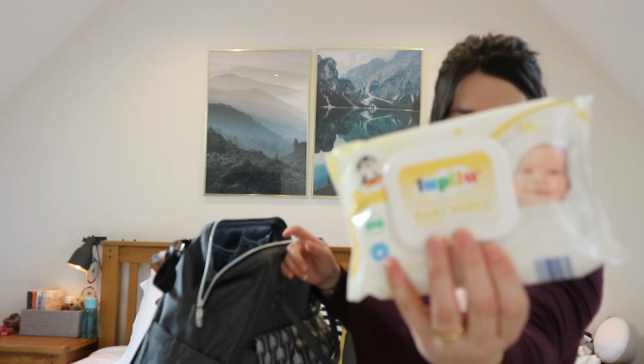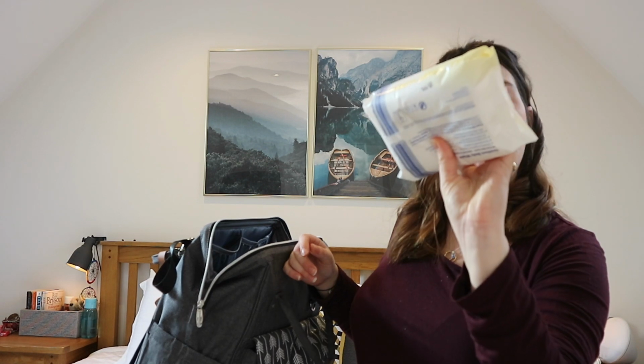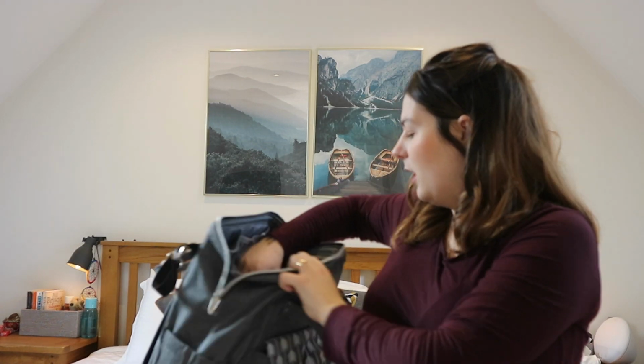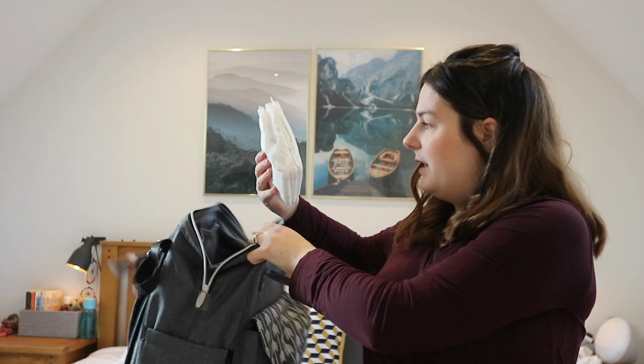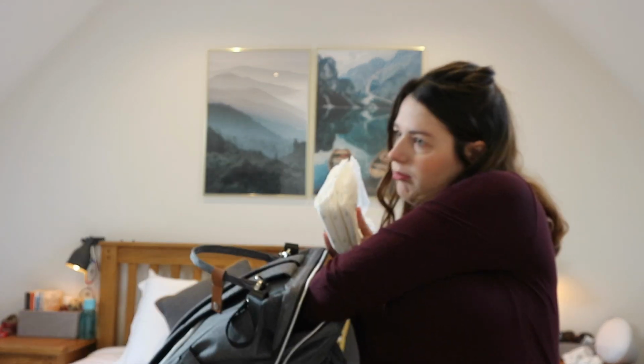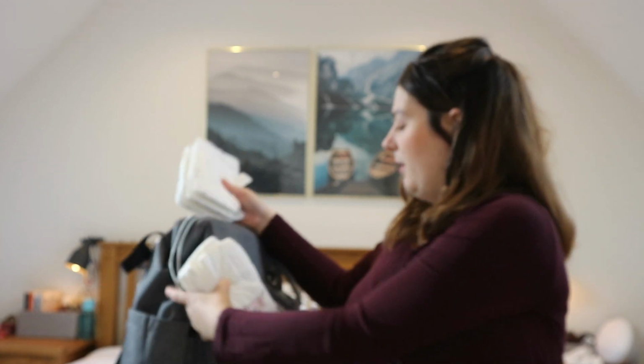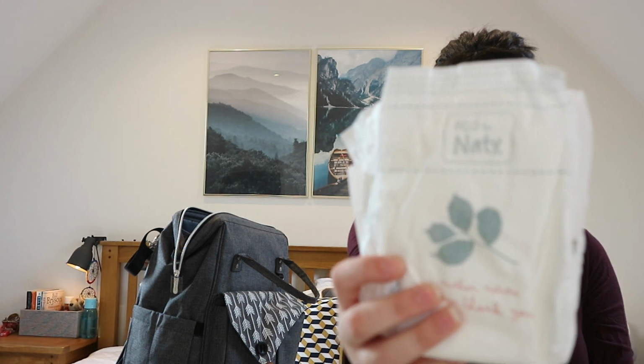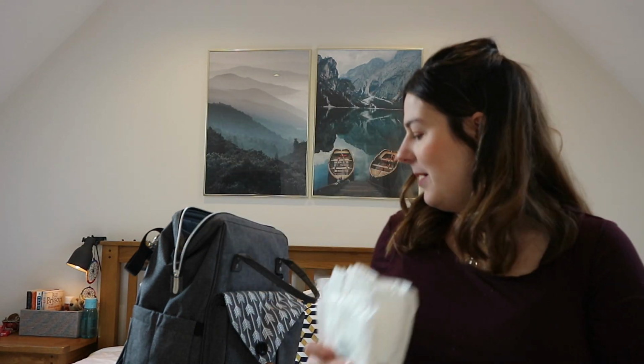Wipes. These ones are from Lidl, I think. Loopy Loo. Then we've got nappies. I'll just grab a handful. I've got a selection of nappies in here. So I've got some Eco by Naty, I don't know how you say it. These were left over from my baby shower. We used these for some of the games and things.